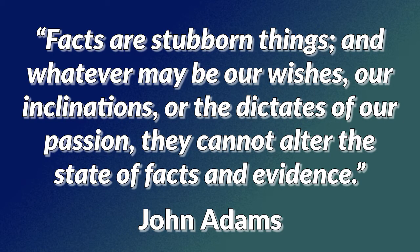Let me finish up with this. Facts are stubborn things, and whatever may be our wishes, our inclinations, or the dictates of our passion, they cannot alter the state of facts and evidence. John Adams, 2nd President of the United States of America.